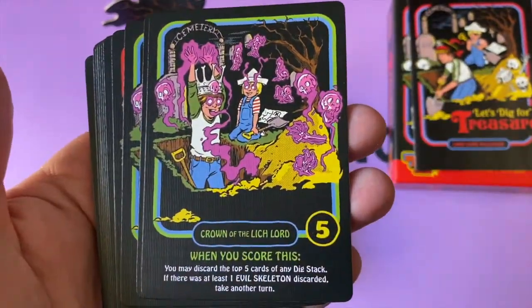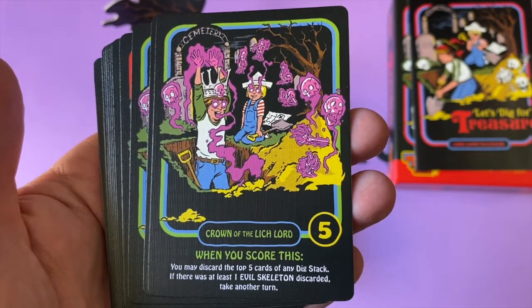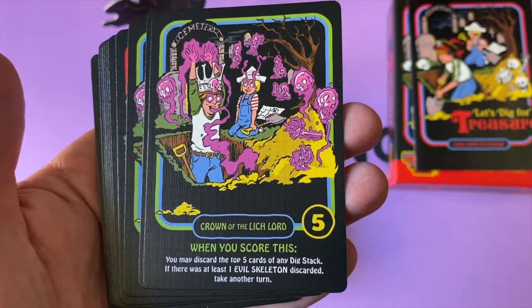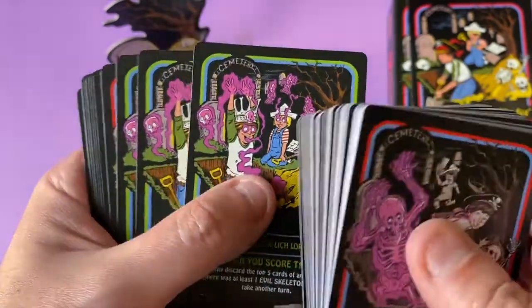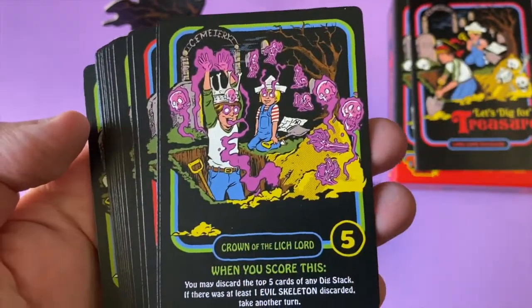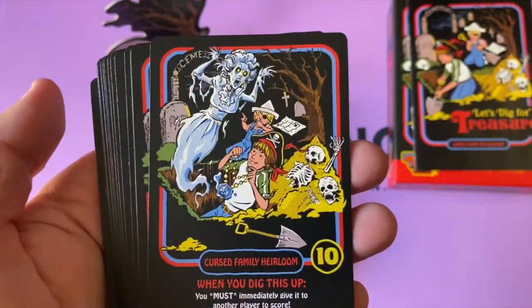Oh, what's this? Crown of the Lich Lord. You may discard the top 5 cards of any dig stack. If there is at least one evil skeleton discarded, you get to take another turn. Well, there you go. Sometimes it's good to find those evil skeletons.